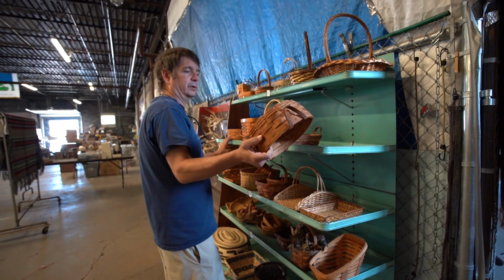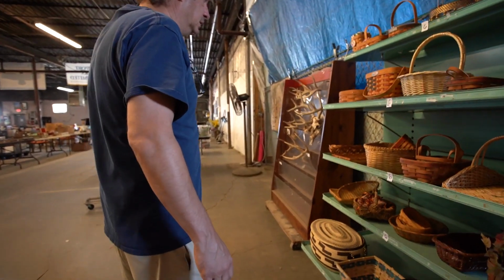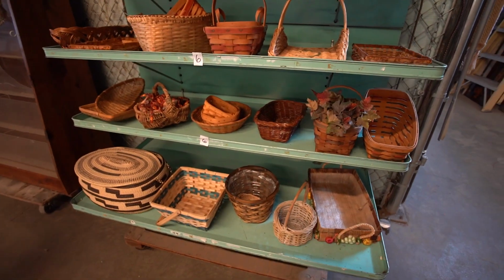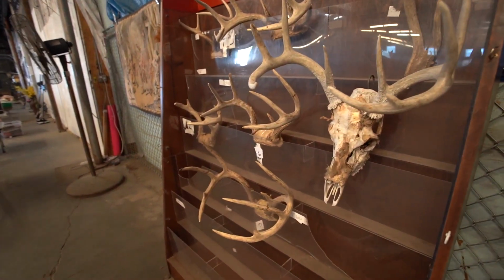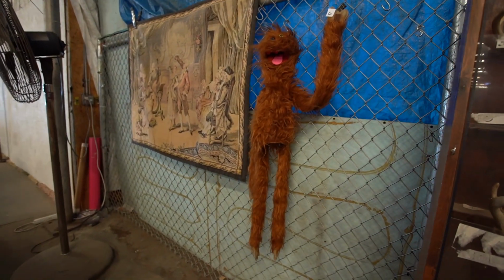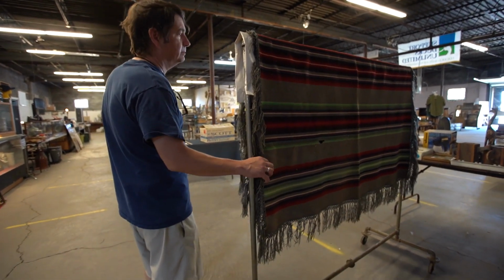And a bunch more longer burger baskets. We've been giving these away, folks. They just aren't bringing what they used to. So if you think they should, you should come down and bid on them, because really we've been selling them for cheap. And then there's other basketry there. And some antlers. Some weird puppet, tapestry. Pendleton Beaver State blanket.